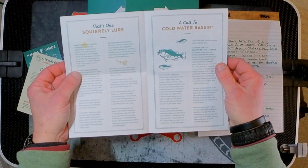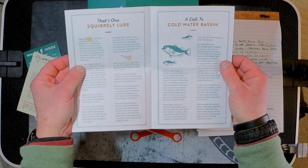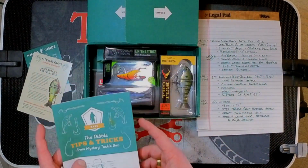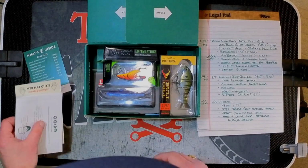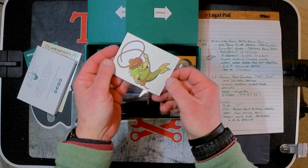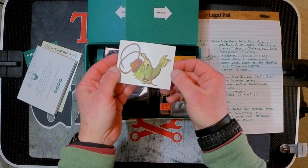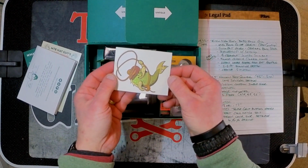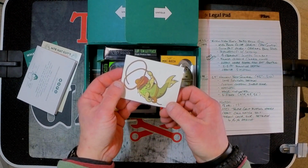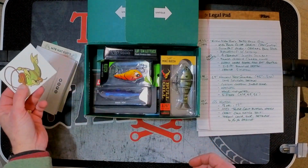That's one squirrely lure. That's one of the articles. So there you go on the dibble. And indeed, there is a sticker. This month's sticker is kind of cool. I love the stickers. A lot of them end up on the back of my laptop lid. A lot of them end up just everywhere.